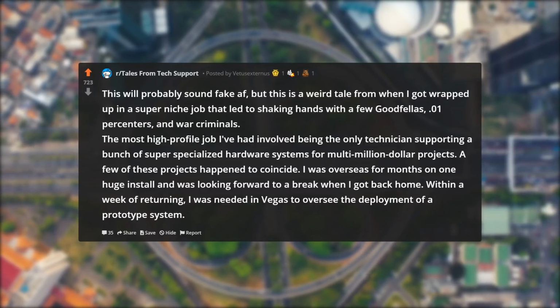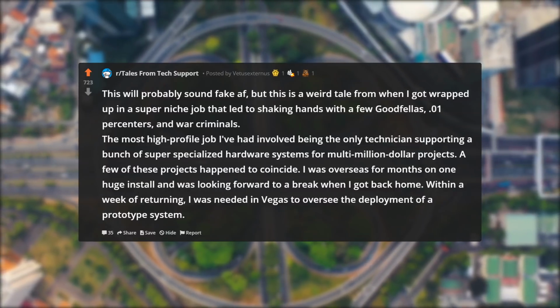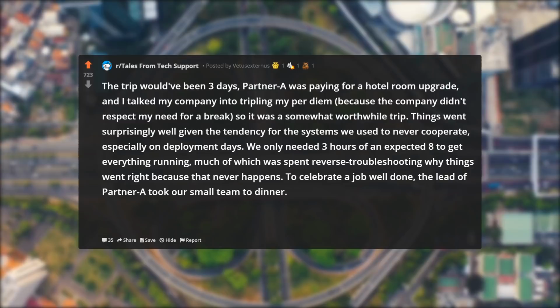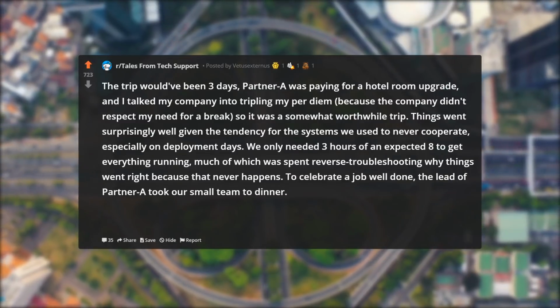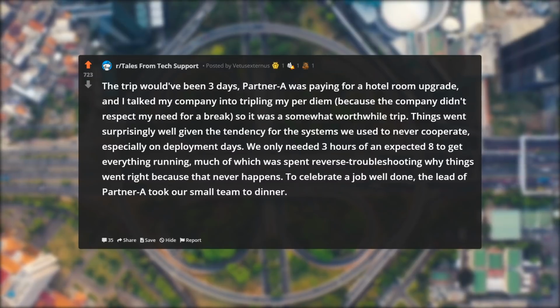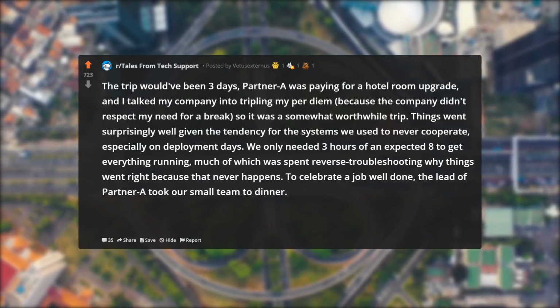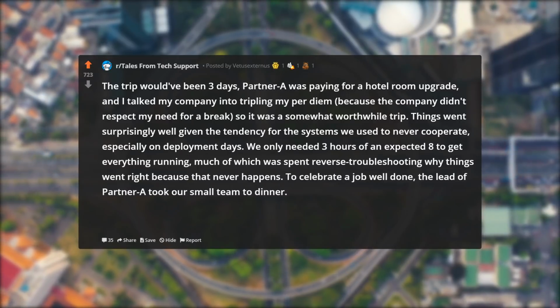I was overseas for months on one huge install, and was looking forward to a break when I got back home. Within a week of returning, I was needed in Vegas to oversee the deployment of a prototype system. The trip would have been 3 days. Partner A was paying for a hotel room upgrade, and I talked my company into tripling my per diem, because the company didn't respect my need for a break, so it was a somewhat worthwhile trip.